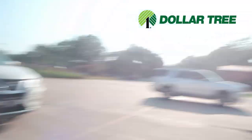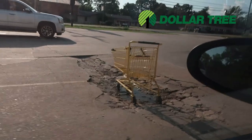Y'all, somebody ran this bucket over and the parking lot caving in. Y'all see that? Y'all, I'm surprised because usually it's nobody at this Dollar Tree, but it's low-key a lot of people here today. I don't like that. But we're going to go see what we can find, you guys. I need to get more comfortable vlogging around people anyway.